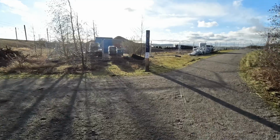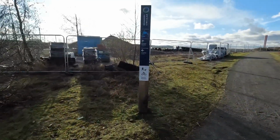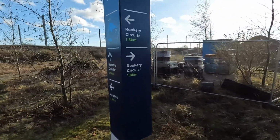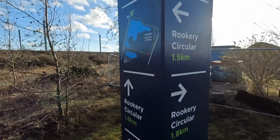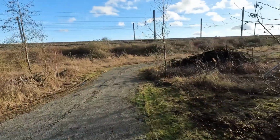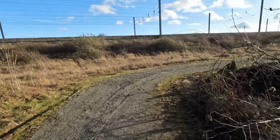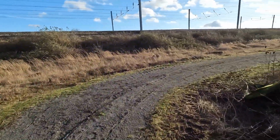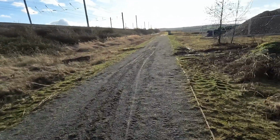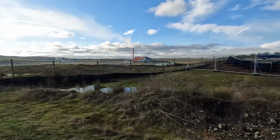Ampthill, nearly 5 kilometres. 4.2 kilometres. Sorry, let me get out of the way of the yard. Yeah, boy. I can still keep going this way by the look of it. So that's what we should do. Should get a good view of the power station as well. And a good view indeed.